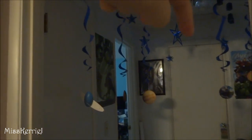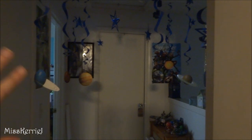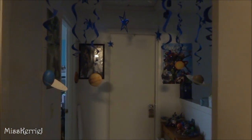Okay, so this is my doorway. This is the horrible hallway between my bedroom and Brittany's room, which is right here, and this is our bathroom, and this is the hallway of death and destruction. These planets and things were put up for my birthday a couple years ago, and we just didn't take them down because they're kind of funny. And there's TARDIS string lights up here because this is the Doctor Who hallway, and there's Avengers posters and stuff.